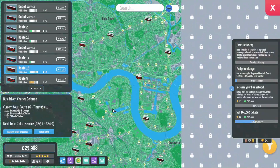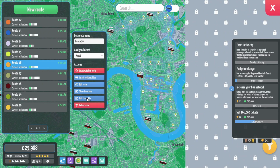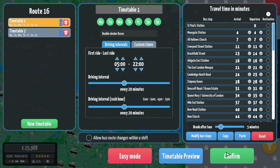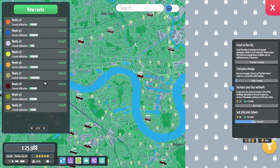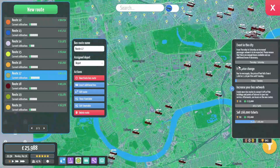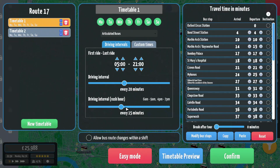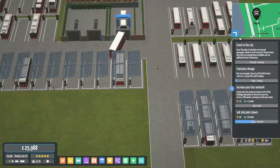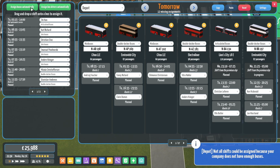What other ones is this? What's that? Route 16. Goes this way. Edit timetable. 20-minute rush hour frequency. It's mostly the recent ones we've set up. Not that frequent. Yeah, once again, edit timetable. 20 minutes. Let's see how that does for tomorrow. Yeah, the rail replacement service is still not being assigned.